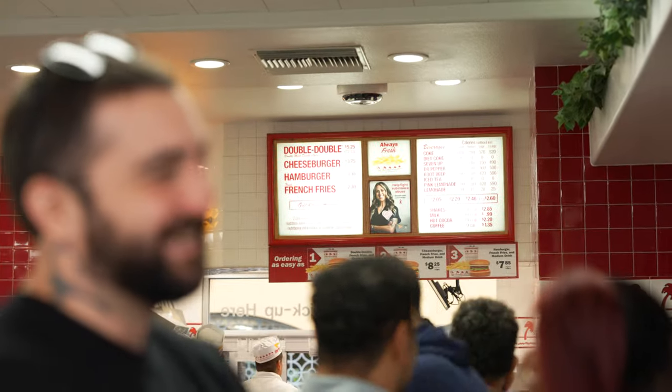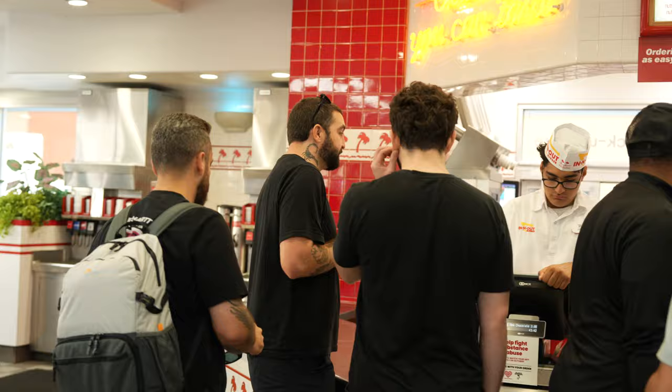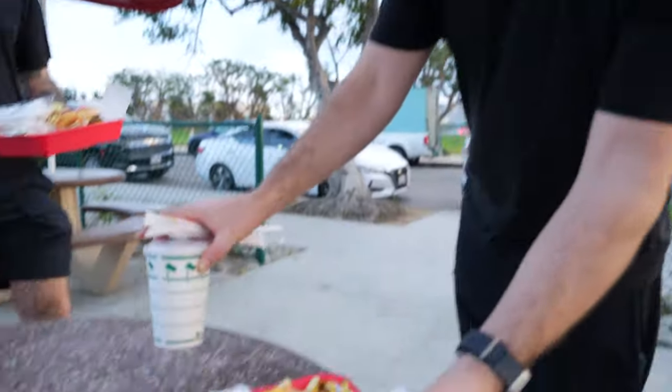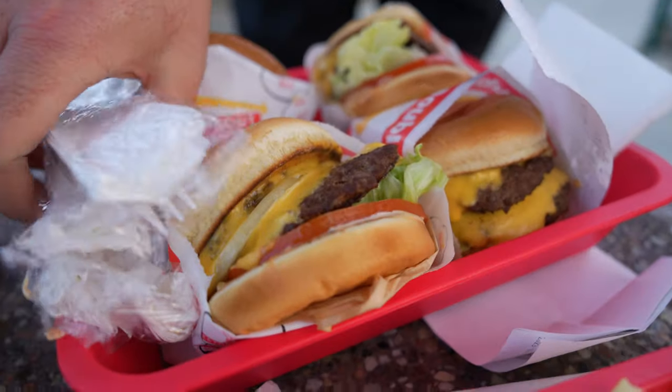Boys are taking me for my first In-N-Out ever. Are you ready for your first In-N-Out experience? Look at those props. Here you go, boys. First In-N-Out at LAX. That's pretty cool. Let's go. Roof.